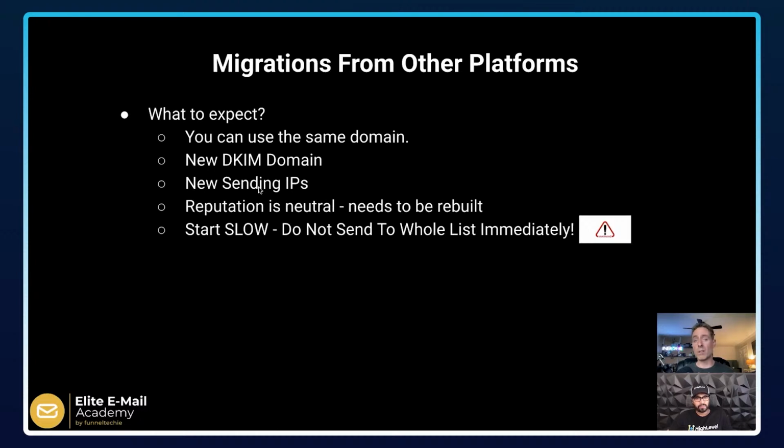There's also going to be a new set of sending IPs. With every email that gets sent out from the platform, there's always an IP that gets attached to it. So we want to make sure that that IP address is healthy. Reputation is going to be reset. It's typically going to be set to neutral in some cases. If you're using the same domain from one platform and now you're using that same domain inside of GHL, that's perfectly fine. There's already reputation, but since we're using a new DKIM key and a new set of IPs, we still have to honor that and be very mindful that we've got to do a slow warm-up. And that goes to the next option, doing a very slow warm-up.